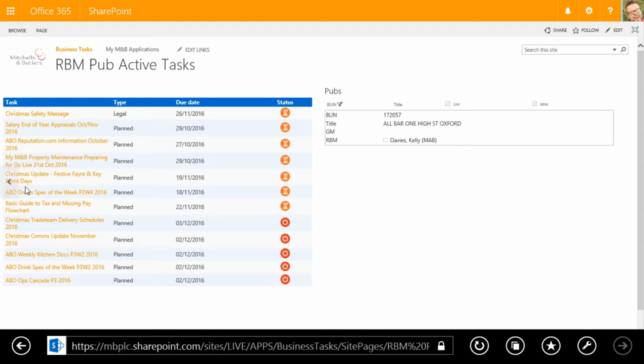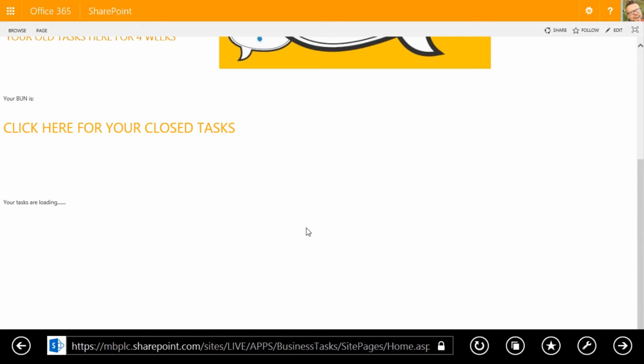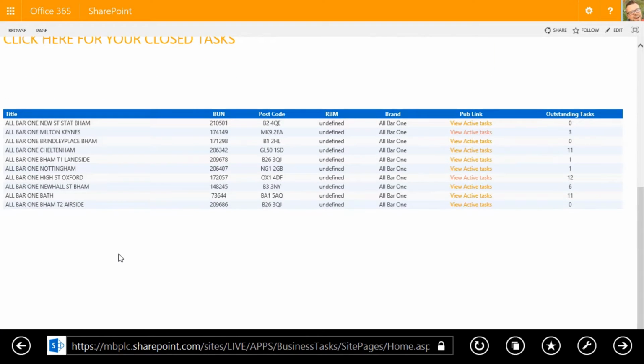So that's really how quick it is to have a quick look at the tasks, and no one's expecting everyone to go into each business every week, but really just look at the outliers here. So for us, Bath, Cheltenham and Oxford, they're the only three that we really just need to have a quick look at and see if they're getting a bit behind.